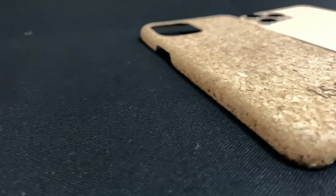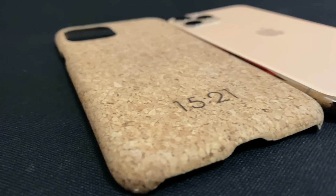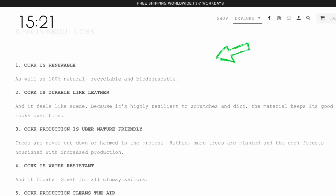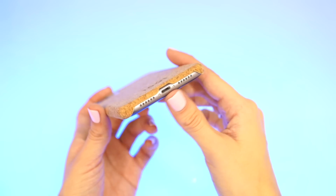It handles so well because of the cork. Like, it's so grippy. Because it's made from cork, it's actually a little more environmentally friendly and partially biodegradable compared to most of these cases, maybe except for the plastic one from Tech 21 that's in this pile somewhere. Now, the tops and bottoms of your iPhone will be exposed, so at least get a screen protector if you are worried a little bit about the protection.